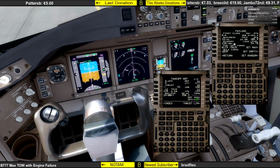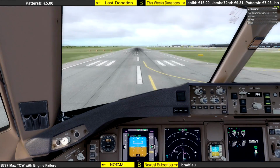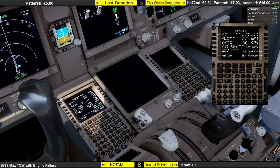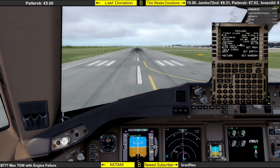The thing is, I don't have a performance calculation tool for the 777. So in order to be able to take off with this weight, 350 tons, we would have to check that the conditions are such that we can actually clear all the obstacles in our engine out flight path with the given climb rate that we can lift off and climb at this weight. So it should work. Conditions aren't too bad.